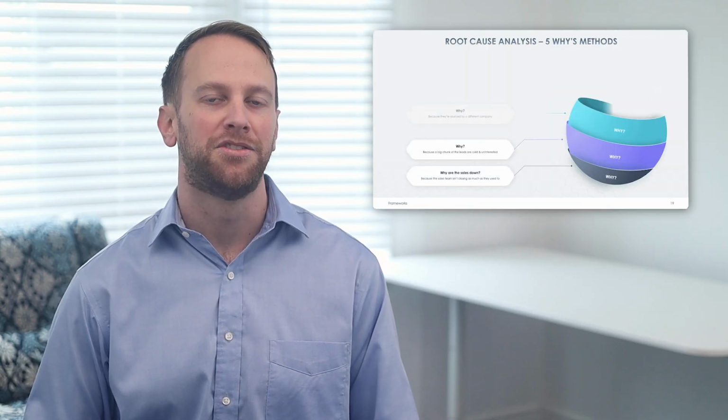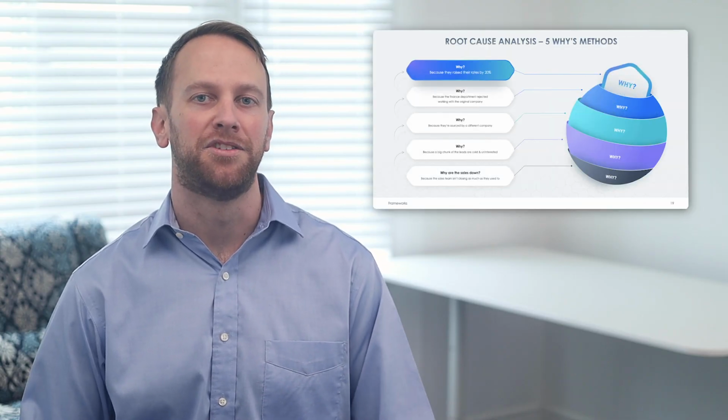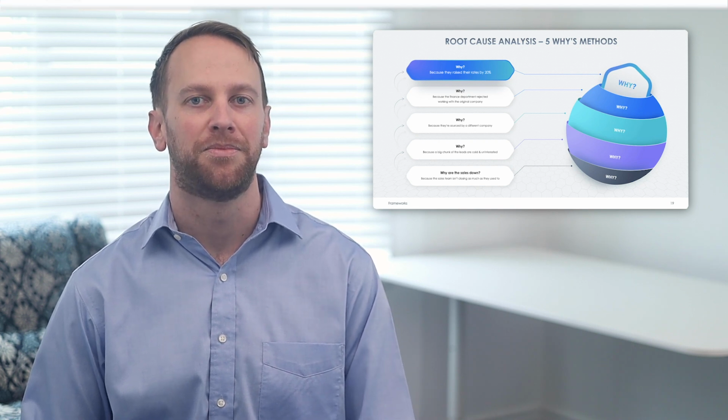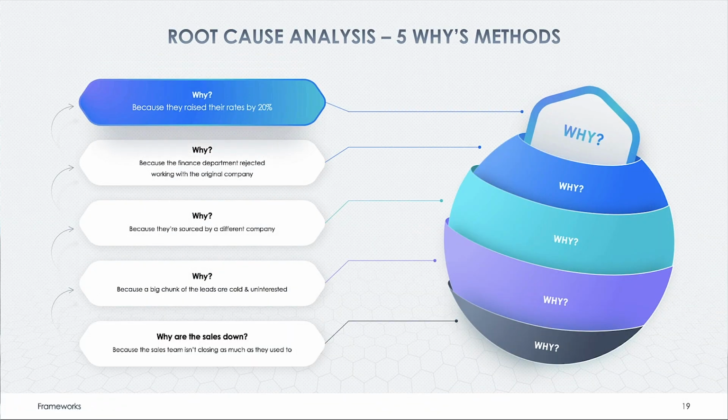So how do you determine what processes need optimization in the first place? The answer is root cause analysis. This method of analysis begins at the surface level of a problem and seeks to uncover a deeper issue. Taiichi Ohno used a tool called the 5 Whys framework as part of the Toyota production system.